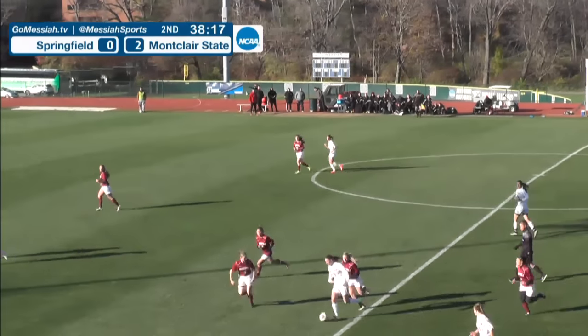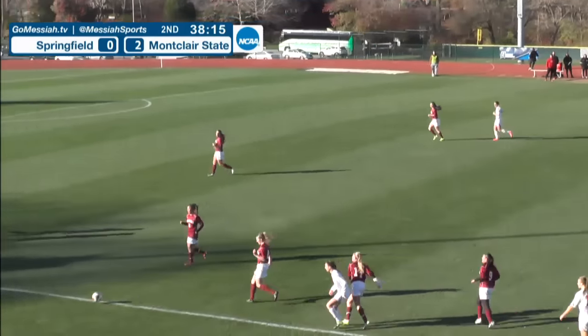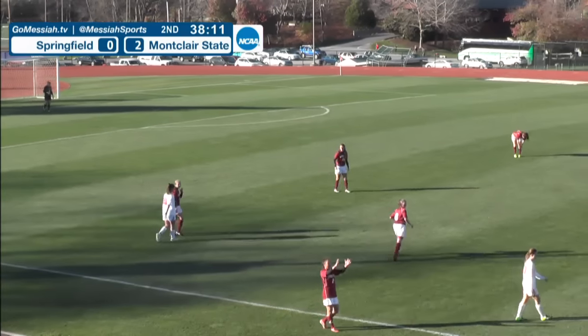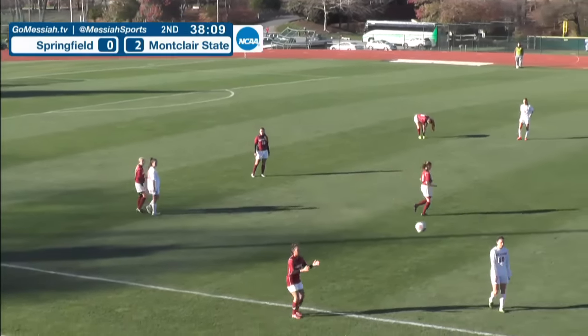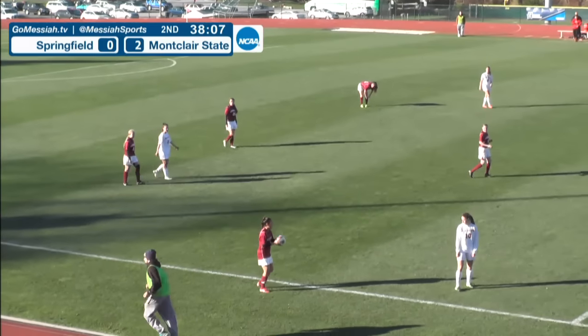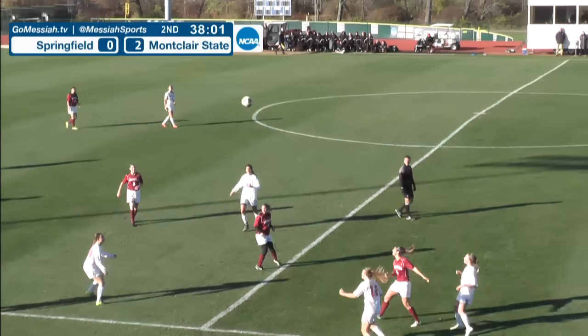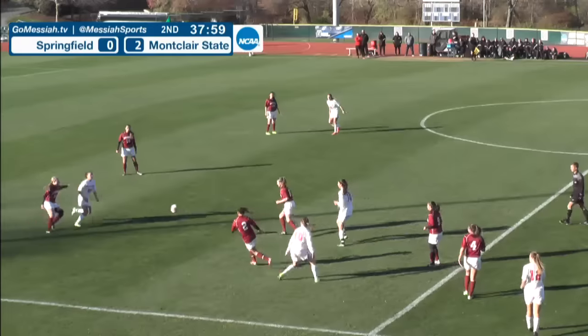Jessica Miller getting a great, probably one of the best looks that Springfield's had all day, even though it came well outside the 18. Great pace, great look. Again, forcing Finlayson to get off her feet for that one and make a save. See if Springfield can get some more looks.